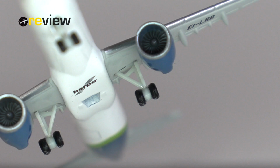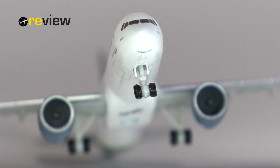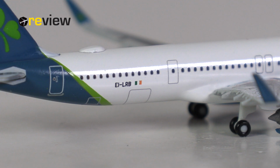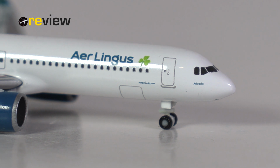And then we have the landing gear, and there isn't really much to say about it. I mean, it is the standard landing gear that Herpa uses for all the A320 family aircraft, except the A318. It's okay for the main landing gear, I think that looks decent. The front landing gear, in my opinion, is too wide, and it just looked much better in earlier versions. But yeah, we get what we are used to from Herpa in this case. And then last but not least, we also have the doors to the cargo compartments printed on here in the back side of the aircraft, and here at the front of the aircraft.